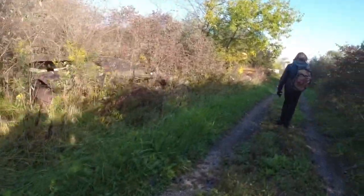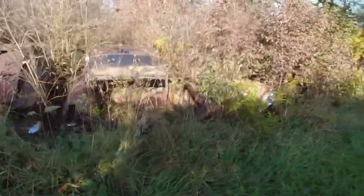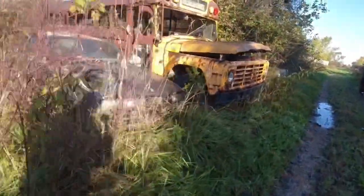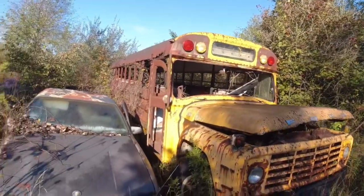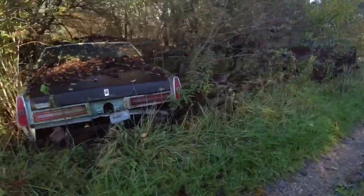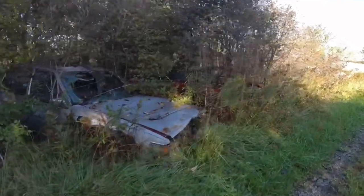Oh, another school bus up here. Look at these old beasts. Just look at them rotting away. Wonder how many miles are on these cars. Years ago, when it got close to 100 grand, we thought they were dead. Ford bus, yes. All right, you anti-Ford people, I know. Ford bus is in the junkyard. I know, I know.